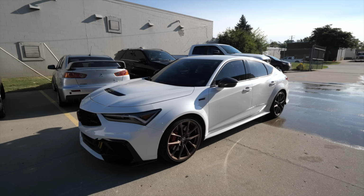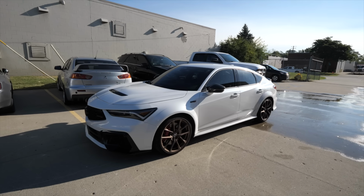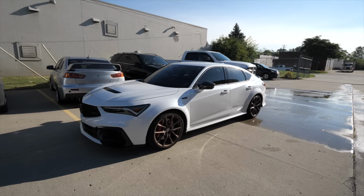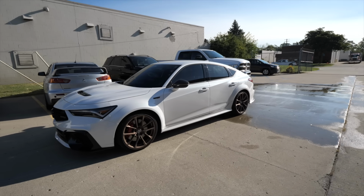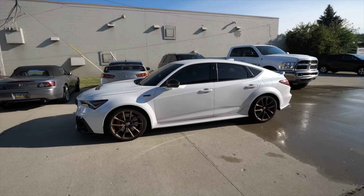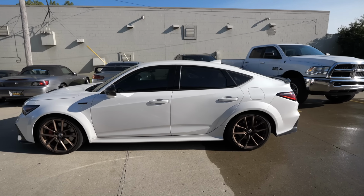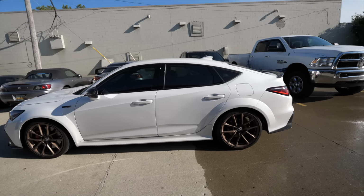So let me know, what car should I replace this Integra Type S with? I've done a few polls in the past, but any car that could be a great daily for me. I do prefer the comfy ride of it, but I still want it to be sporty as well. Just a great all-arounder. What other great all-arounders are out there? And even the CT4V Blackwing, it's a little bit small on the interior.